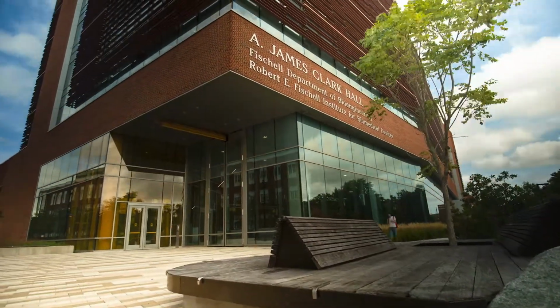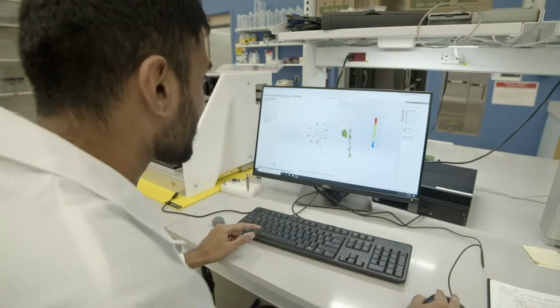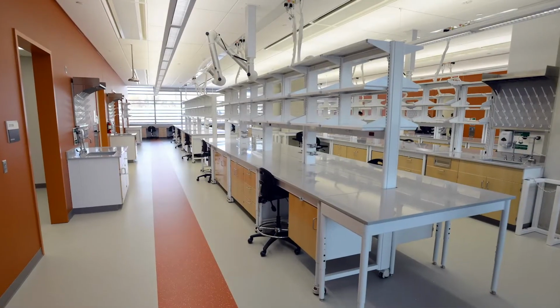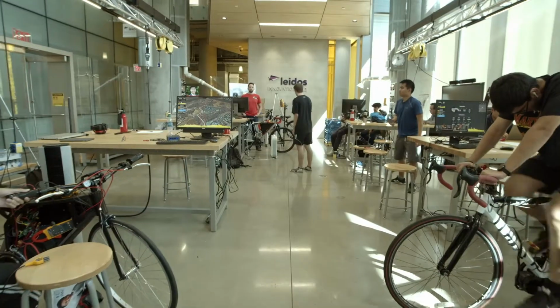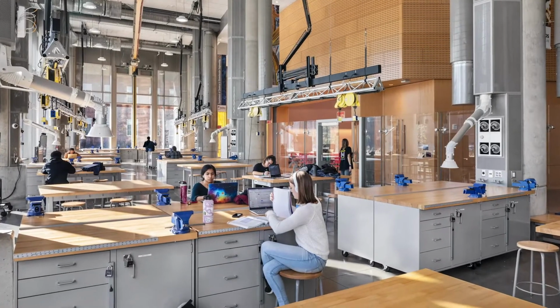First up is Clark Hall, 100,000 square feet of instructional and research space with 3 floors dedicated to the Fischell Department of Bioengineering and the Robert E. Fischell Institute for Biomedical Devices. The Leidos Innovation Lab on the first floor of Clark Hall has an open floor plan with many workspaces for students to work on assignments and capstone projects.